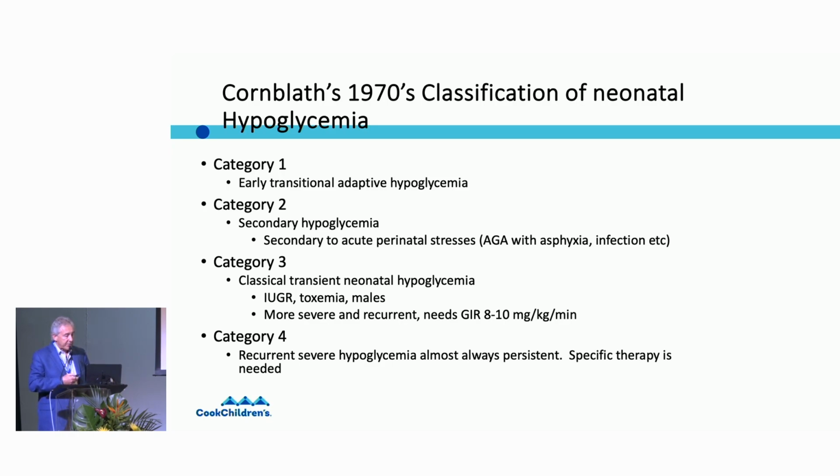And a third category was those who had a transient hypoglycemia in the newborn period, and he noted that they were more often born with intrauterine growth retardation, the mothers had toxemia of pregnancy, and there was a much higher proportion of males than females. He also noted that this hypoglycemia was more severe and lasted longer, and many of these babies needed a glucose infusion rate of 8 to 10 milligrams per kilo per minute.